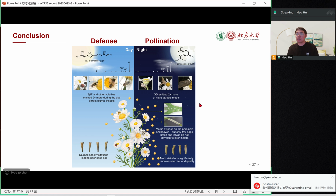This study shows how a plant can skillfully coordinate its secondary metabolites in time and space to solve the conflict between defense and pollination. So that's why I call pyrethrum a very clever plant.